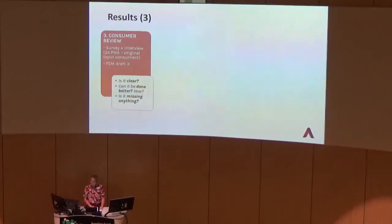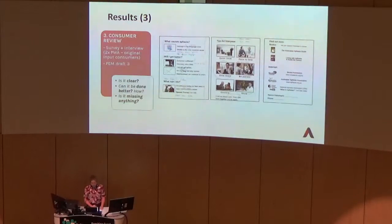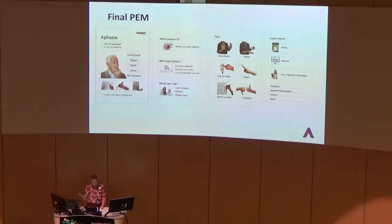In stage 3, the final stage, we reviewed the PEM with the original 2 consumers with aphasia. This feedback is best represented visually and included comments such as, there are too many words, the sentences are too long, be more like Hemingway. Simple, clear. The strategies for gesture and show are good, but they're the same thing, so get rid of one of them. And a carer would be there to help someone access websites anyway, so just leave those links on the carer's PEM. There's no need to have it here. So again, we took all of this feedback on board, and this is the end result.